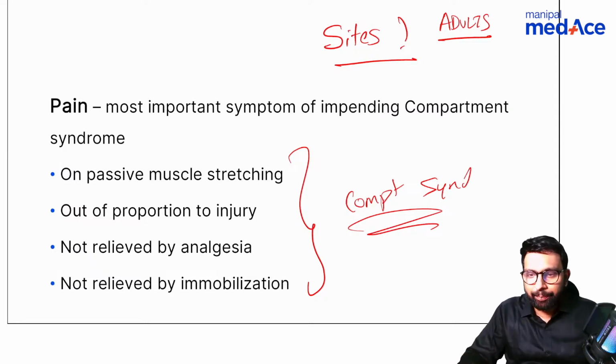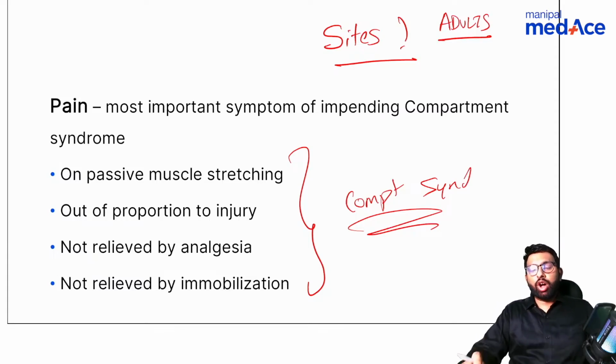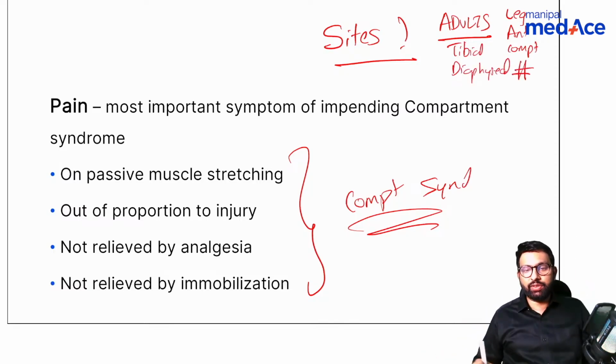No one knows the answer? Okay, see, the most common one is a tibial diaphyseal fracture. It is in the leg, anterior compartment, and to be specific, if they ask you which fracture, it is tibial diaphyseal fracture. This tibial diaphyseal fracture is more common.